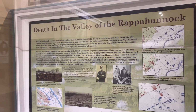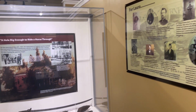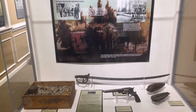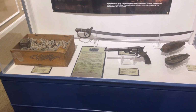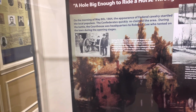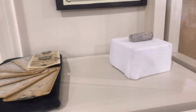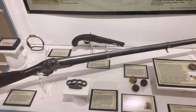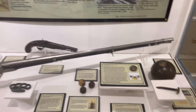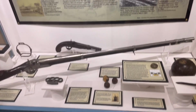Death in the Valley of the Rappahannock. The stuff I don't understand is when they say these canister rounds were fired by a particular man, Captain Hubert Dillinger's battery. Like, how do they know? They're gonna know. It's the typical pistol used by the Union.